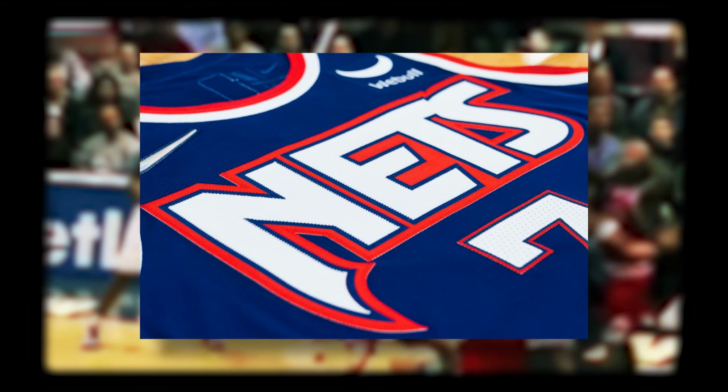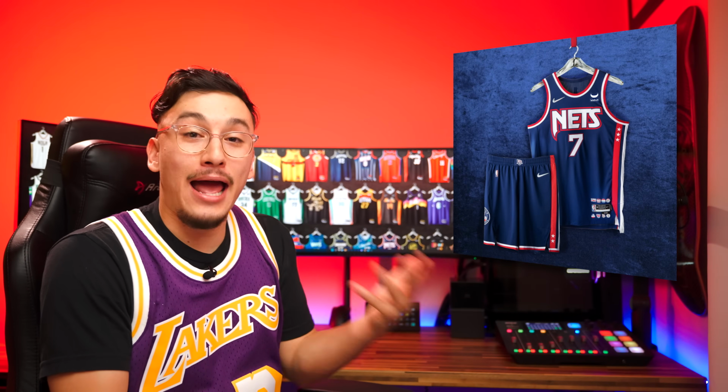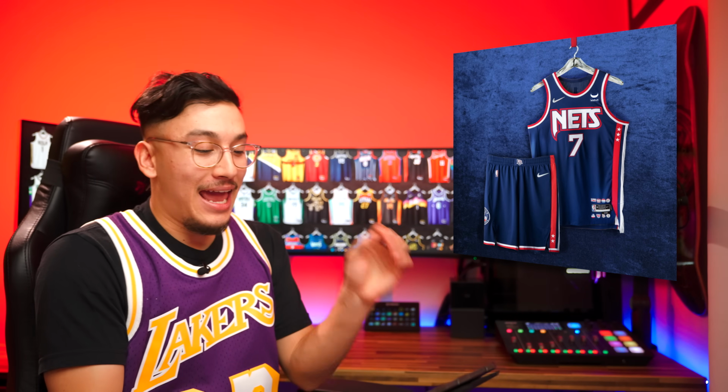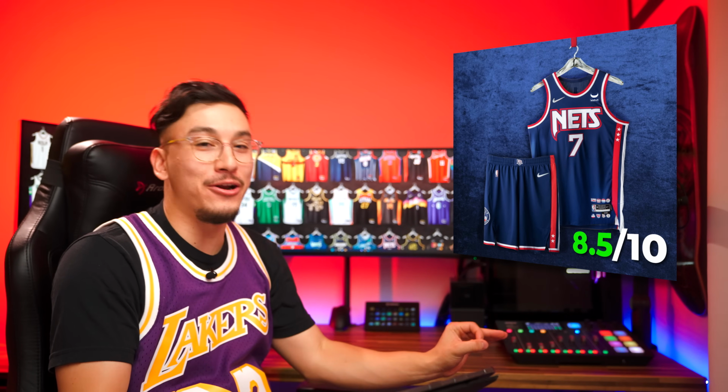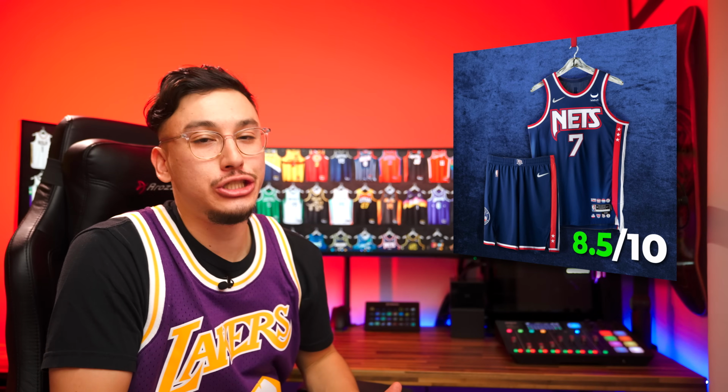The Nets logo on the chest is actually from the 80s, that Drazen Petrovic era. I do think this is a really cool idea, meshing different eras of jerseys into one uniform. So I'm gonna give it props there, even though I was never really a huge fan of that navy, red, and white color scheme. I know, how unpatriotic. I do like the nostalgia that I'm ingesting here. So I'm gonna give these an 8.5 out of 10. I like them better than the Celtics, but it's not quite a 9. So 8.5 out of 10 for the Brooklyn Nets, formerly known as the Jersey Nets.